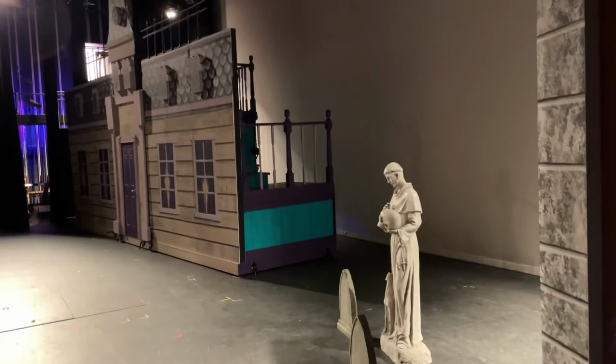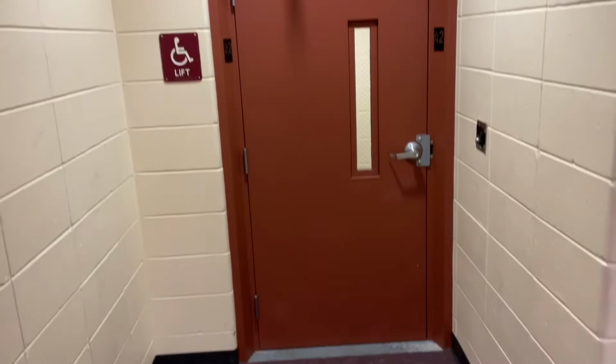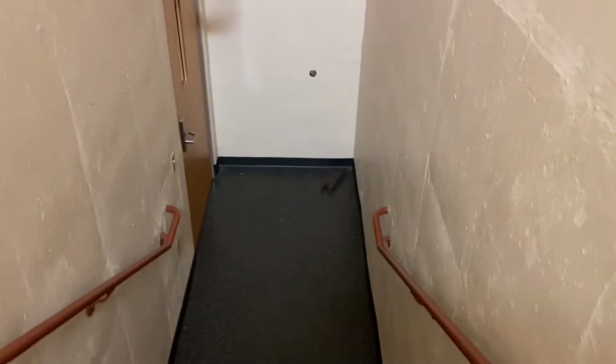This is the back hallway by the theater. This musical pit actually has an elevator to bring some of the equipment down. And here's our door. So when you play in a pit for a musical, you're actually playing in a pit. The pit is under the stage. So we'll head down the stairs here.